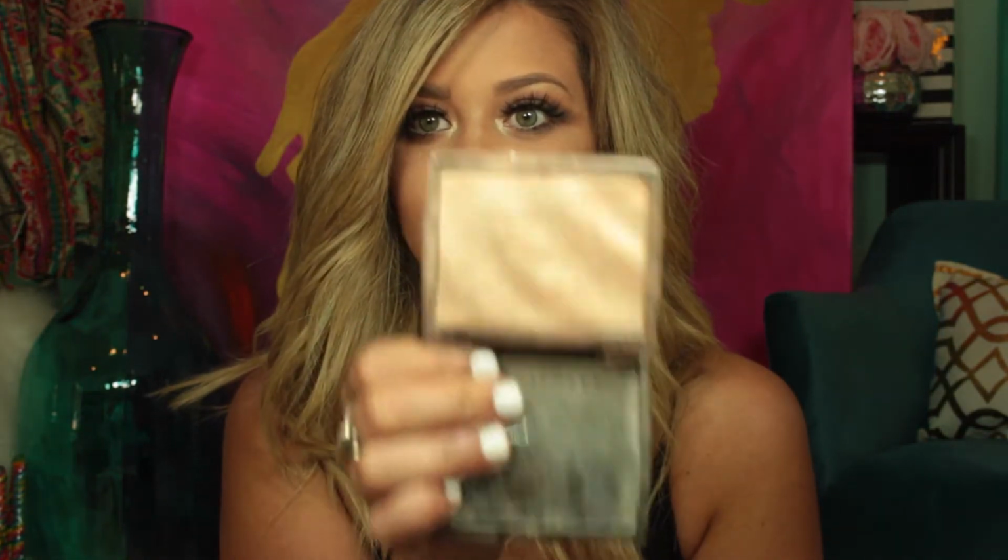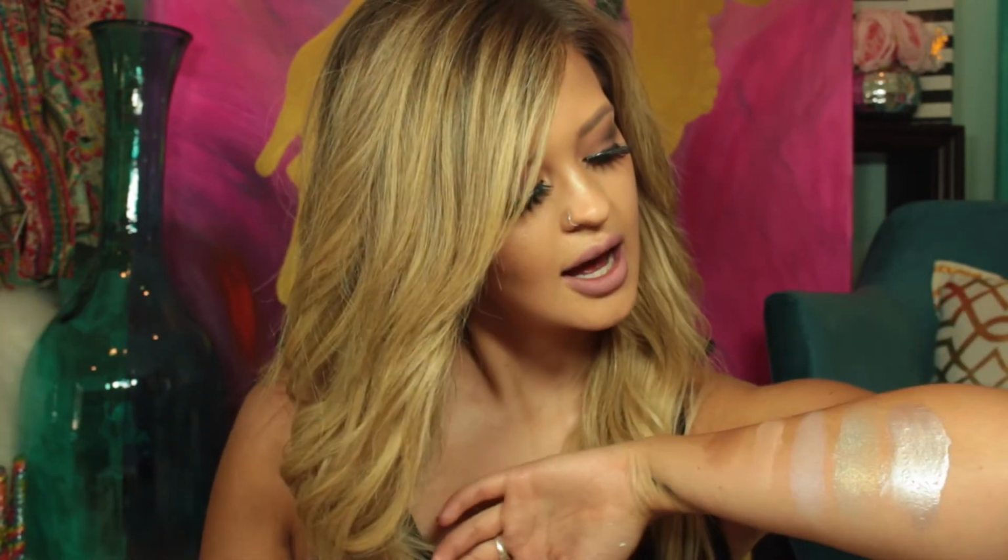Okay, so this last one I have used in quite a few of my videos before. It's the Anastasia Amrezy highlighter. I love this one oh so much. It's a very, very, very pretty, more of a golden highlighter, and I think that's why I gravitated to this one so much more, because I do love the more golden highlights. So we will go ahead and swatch this one real quick and we will call it a day.